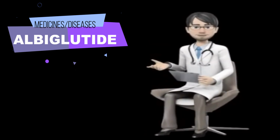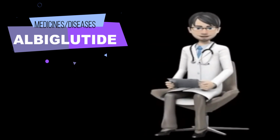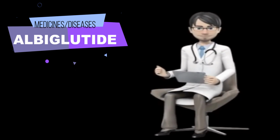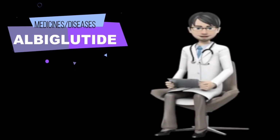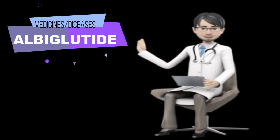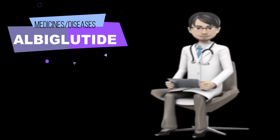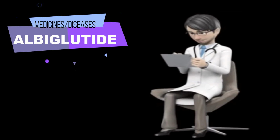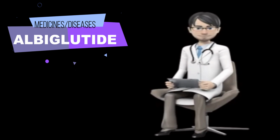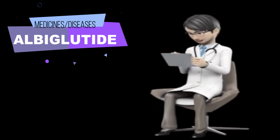Also be sure to mention insulin or oral medications for diabetes, especially sulfonylureas, including chlorpropamide (Diabinese), glimepiride (Amaryl), glipizide (Glucotrol), glyburide (DiaBeta, Glynase), tolazamide, and tolbutamide. Your doctor may need to change the doses of your medications or monitor you carefully for side effects.